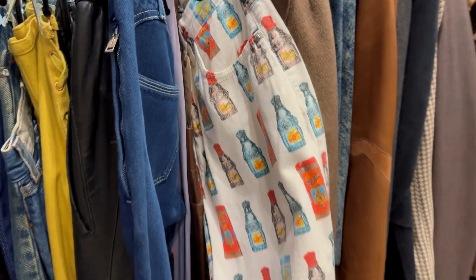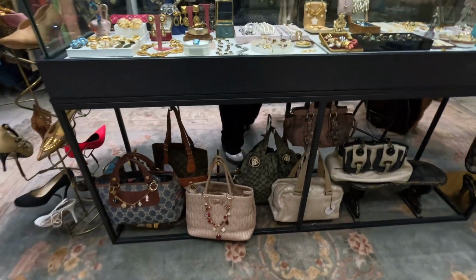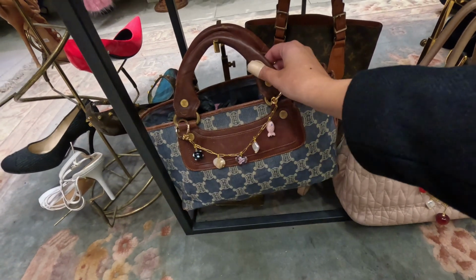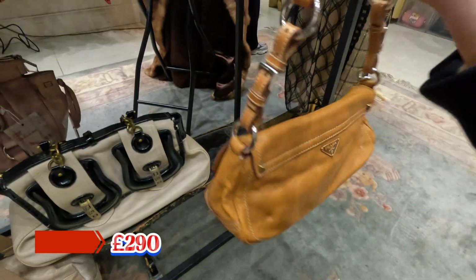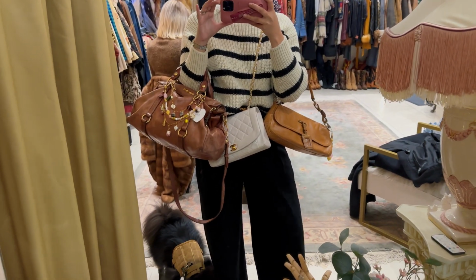I was obsessed with a pair of Versace trousers, but unfortunately they weren't my size. I was actually on the hunt for a handbag and found myself spoiled for choice. The selection was amazing with great prices to match. After much deliberation, I narrowed it down to a Miu Miu bag and a Prada bag. I ultimately chose the Prada bag. It was the perfect size, small enough to carry around, yet big enough to fit all the essentials.